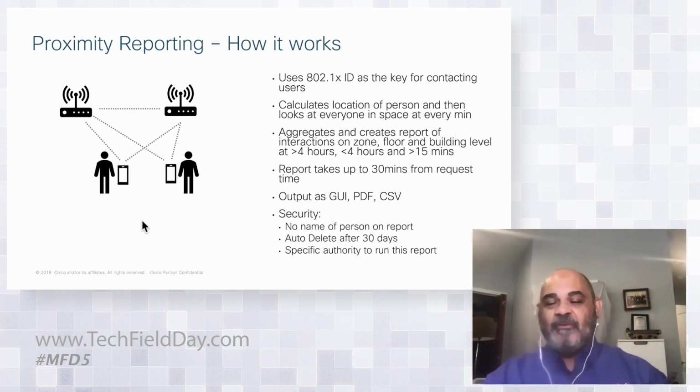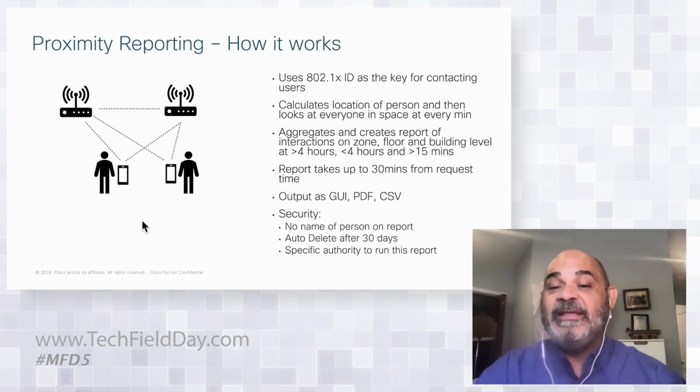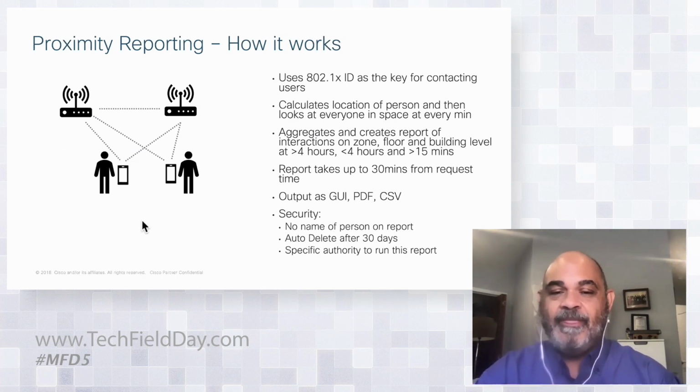Some of our competitors have to run the report maybe the next day, but we can run the report immediately at any time. It just then puts into a queue and takes between 1 and 30 minutes to generate it. What's the output of the report? The output of the report is really 3 things.